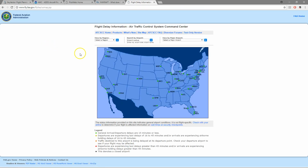All right, so for known ATC delays, you want to have an idea: are aircraft delayed because there is traffic? Is it because there's weather? So I have San Diego Airport. When you put the cursor over, it says general arrival departure delays are 50 minutes or less.